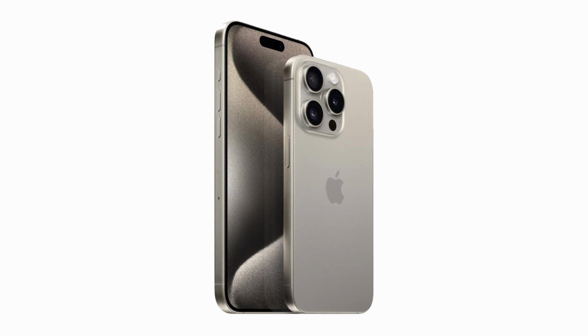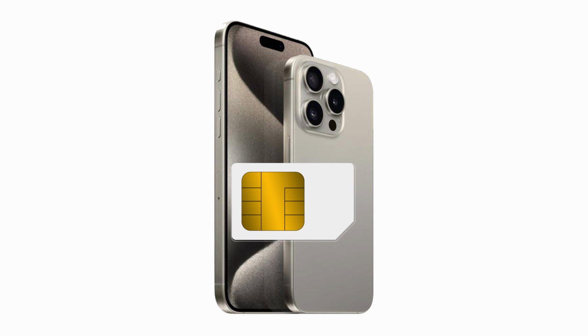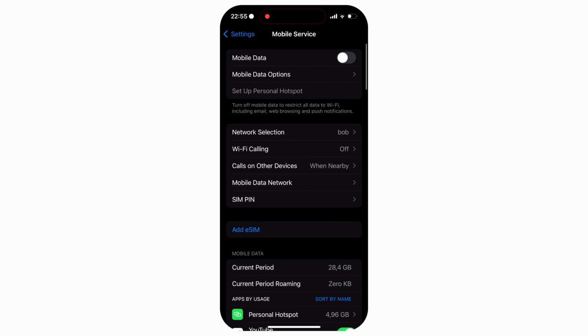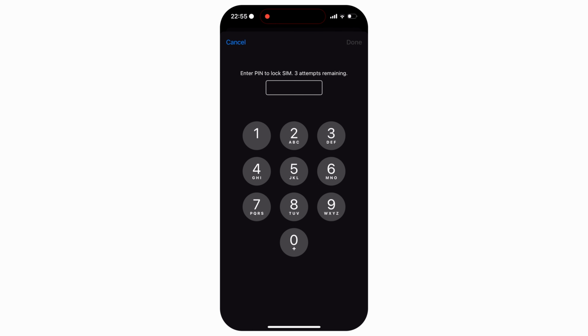Our iPhone is now really secure, but how about our SIM card? One of the popular scam techniques is called SIM swap. The scammer collects the victim's data and personal information and then tricks the service provider into switching the victim's mobile number to a SIM card on the thief's phone. With this method, the scammer receives all incoming calls and texts, including various access codes. A good idea is to set a SIM PIN. We can do it in mobile service settings, Set SIM PIN. This provides an extra layer of security against a SIM swapper attack.